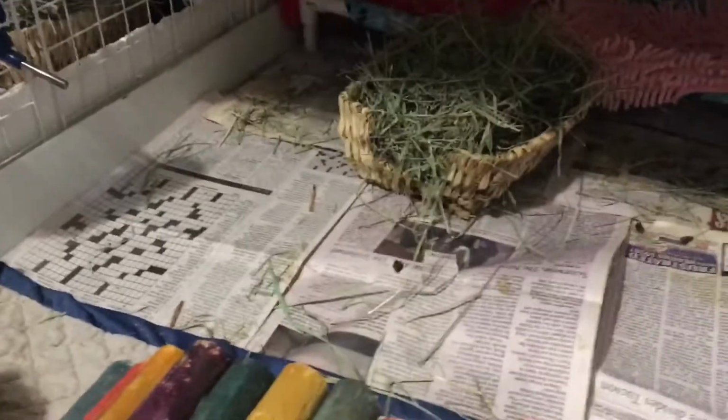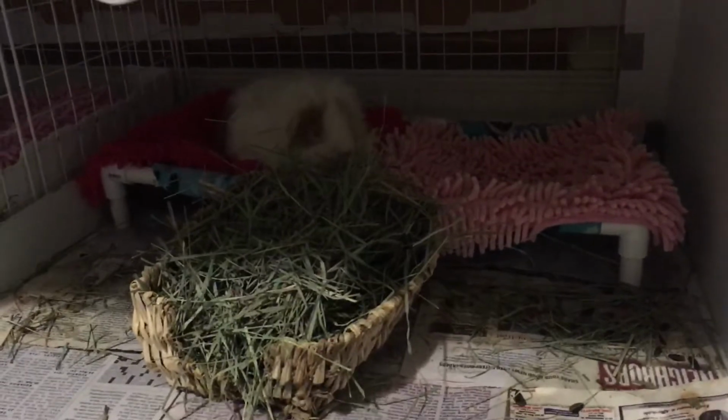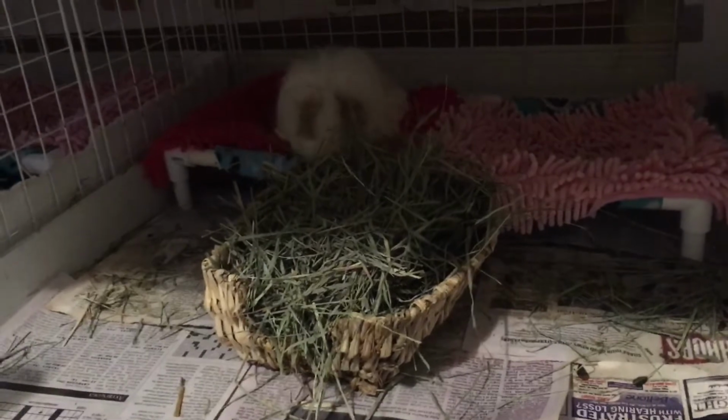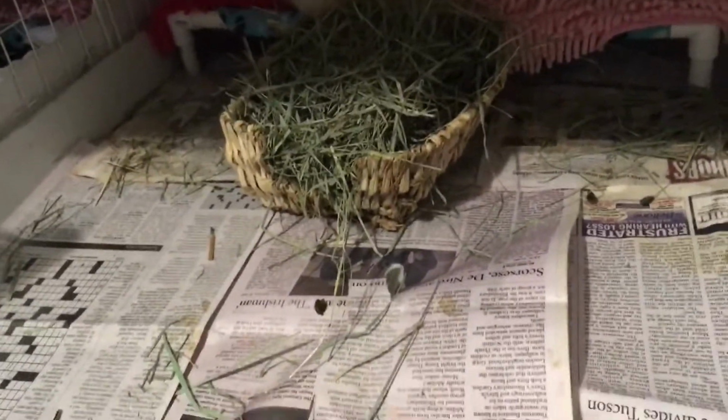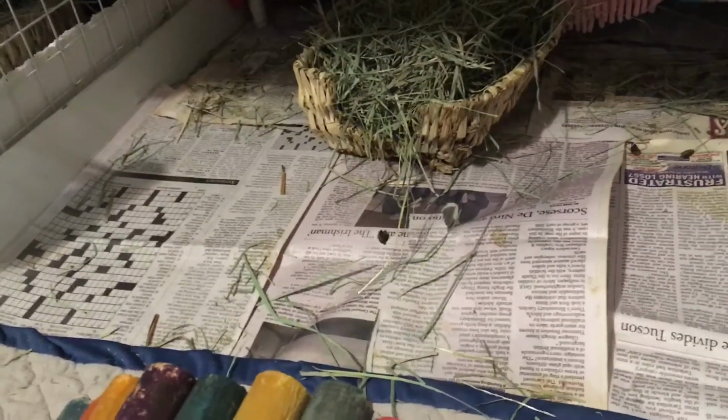This is their eating area. I like to line it with newspaper to make it easier to clean, but then I put cots in the back for them to lie on while they eat or sleep, so they don't actually have to lie on the newspaper, which doesn't really absorb urine that well, so it can soak back into their fur. So that's why I have a little bit of newspaper, but then I have cots and these Guinea Dad liners. Here's another box of hay that's been converted into a hideout.